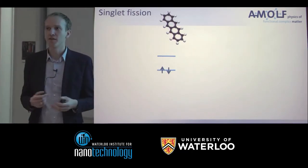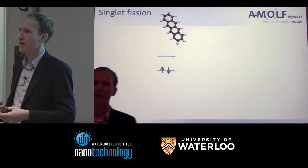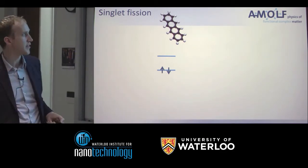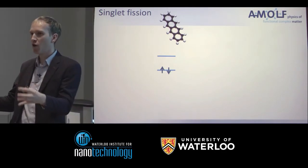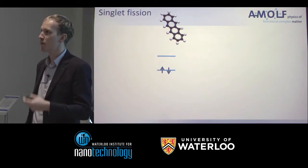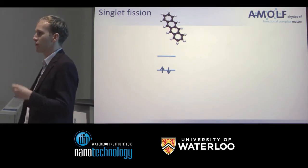So in organic semiconductors, they're a bit different to inorganic semiconductors in the sense that they don't have bands, not conduction and valence band, but they have discrete states. Right? So they're made up by the molecular orbitals of the semiconductor and their individual discrete states. And from the exclusion principle, we know that every state can only carry two electrons.